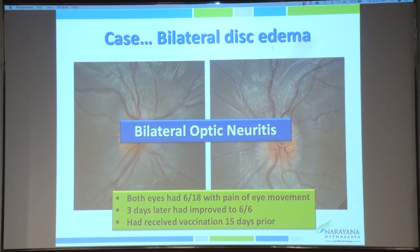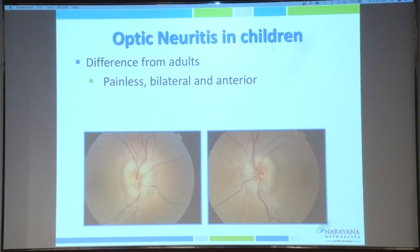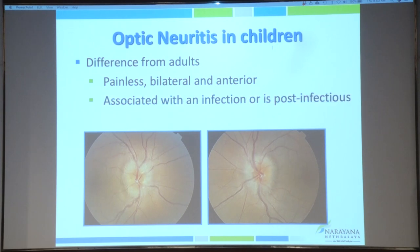And look at the history: vision loss, came back to normal, and had vaccination. This is what is classical in children, which is different from adults, where it is painless, bilateral and anterior. It's associated with infection or post-infectious and unassociated with multiple sclerosis.